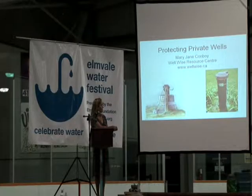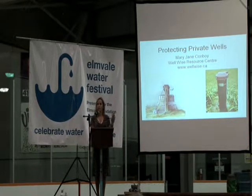If you're getting a new well put in today, this is what it looks like. It's a steel casing that goes 20 feet into the ground, has sealants around it, a vermin-proof cap, and it has a well tag so that we can record where it's drilled through and learn more about the geology of the area. So it's very different the way that wells are constructed now compared to a while ago.